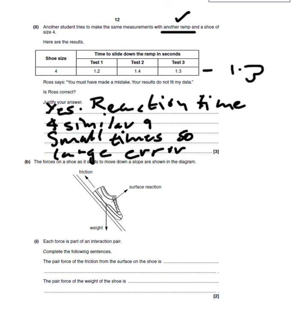So what do we get a mark for here? We get 1 mark for each of the points that we've made. So we could have either said the ramps are different, the shoes are different, or we could have said the results don't fit the table. We could have also said the sample size is small, the time differences are small, and the slide time depends on other factors. And that's the marks that we get for that one.